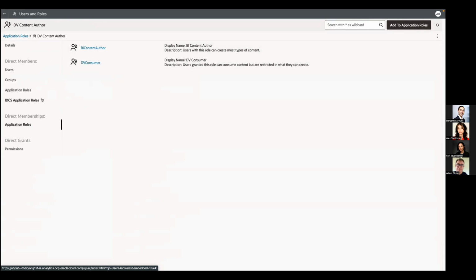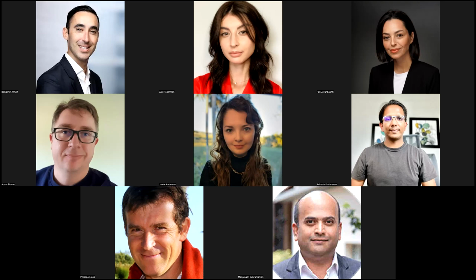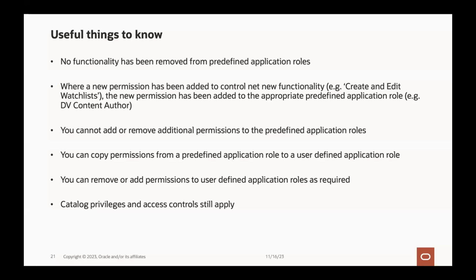So I'm going to stop sharing, and I just have one final slide, which is more of how you would use this. Could you just bring up the last slide for me? Yeah, so we've covered most of these things, but when you're actually using it, these are the sort of things that you may want to know. First of all, we haven't removed any permissions from the predefined application roles. So whatever you had before, that role could do exactly the same thing. It's just that now you'll see some of those permissions split out, so you can see exactly what that role gives you.